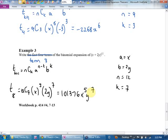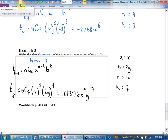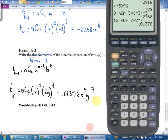Can you turn it? Everybody get that okay? 101,376 x to the fifth, y to the seventh? Do you have the same data over here as me? And you had this as well? So I went 12 choose 7, right? And then times 2 to the 7th. See it? Right? Is that okay? Make sense? No, not kind of. It's got to be, because the 2 is part of the b, which is to the 7th power. So in terms of numbers, that's a number, and that's a 2 to the 7th, and they're going to get multiplied. And then your variables, the exponents, go on top. Right?